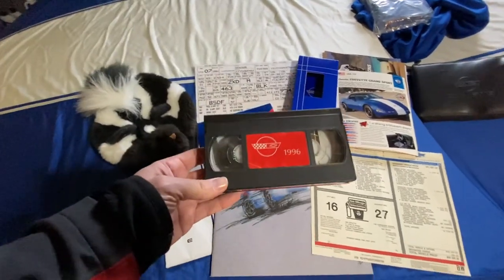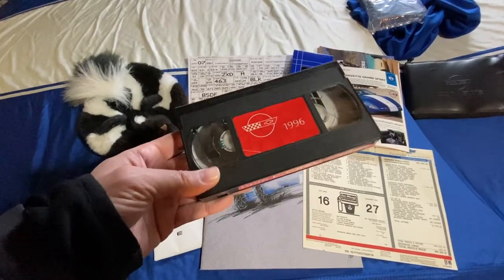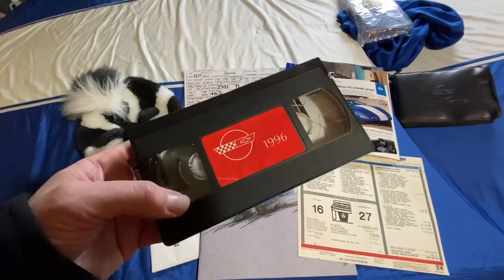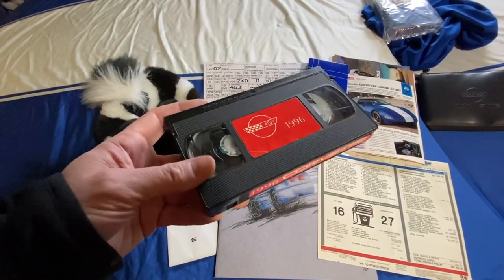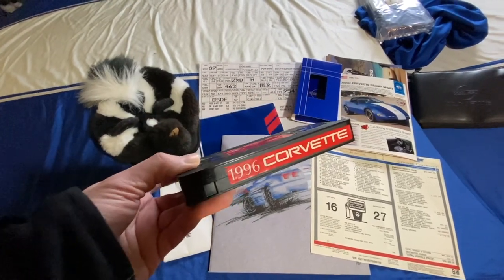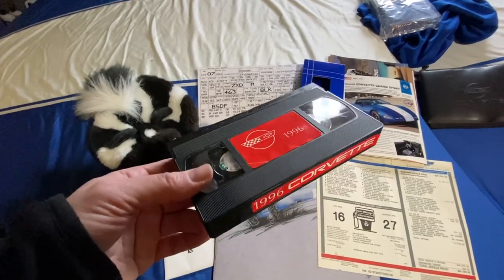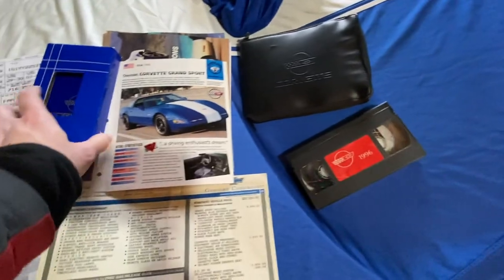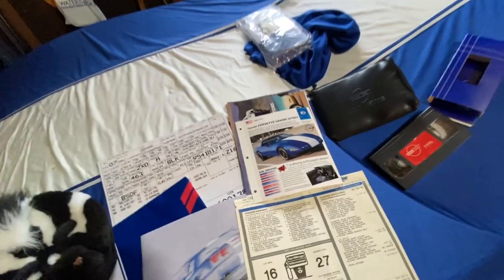Not really much else I can tell you about this other than the fact that this is the 1996 Corvette owner's VHS manual or whatever you want to call it. I actually have not tried to play this. I believe that you can actually find it on YouTube, but maybe we'll do this, I'm not entirely sure. But that is that. And it of course came with the case, and there's a booklet in here. So that's cool to have.